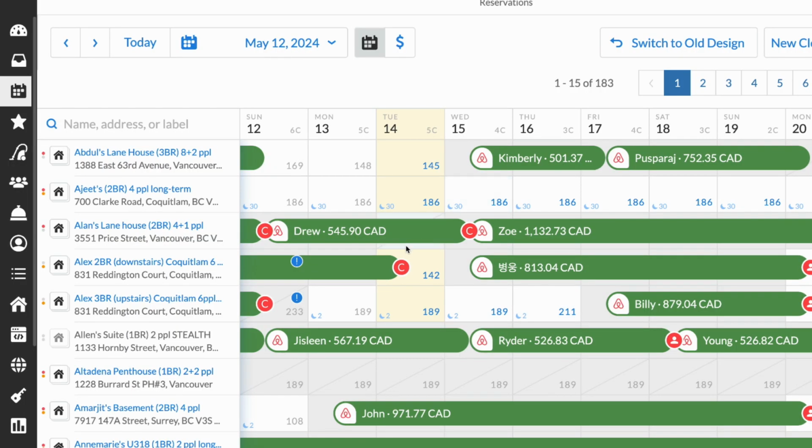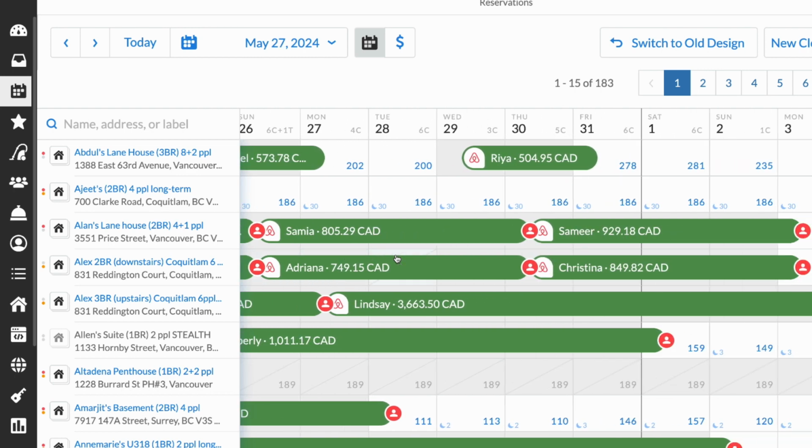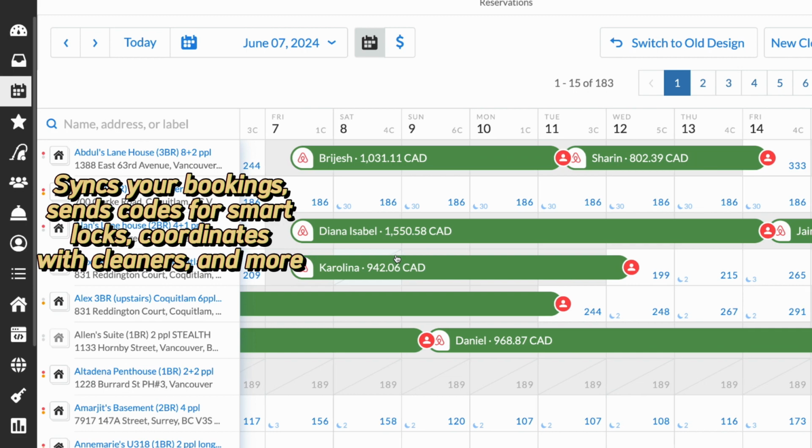Plus, managing listings on multiple sites like Vrbo and even Google Vacation Rentals becomes seamless, ensuring you never face double bookings. It syncs your bookings, sends codes for smart locks automatically, coordinates with your cleaning and maintenance teams, and much more. Definitely a must-have for anyone running a short-term rental.